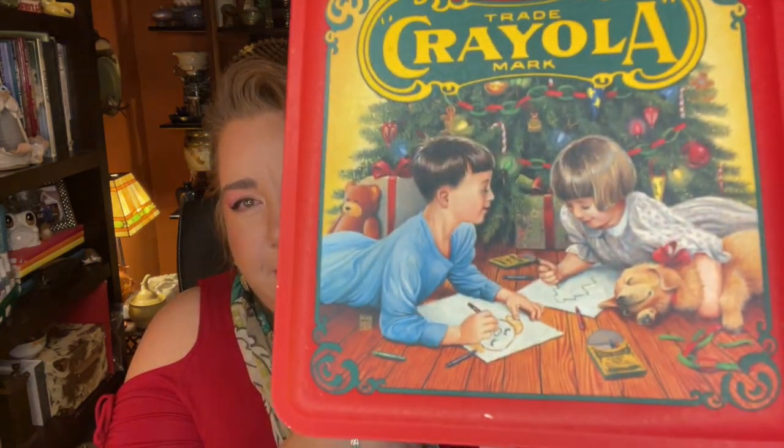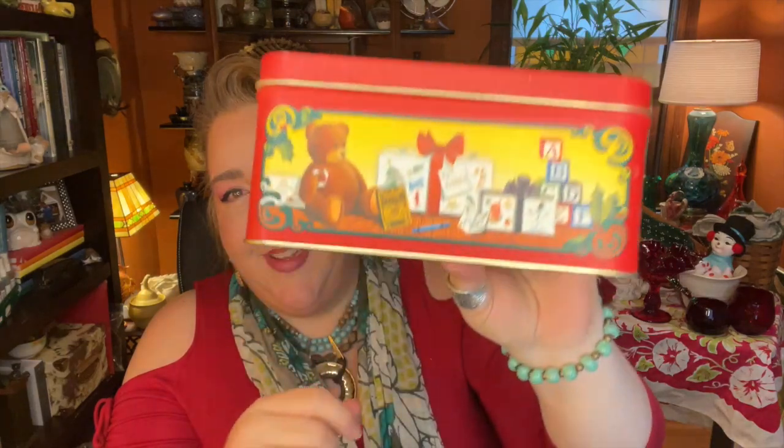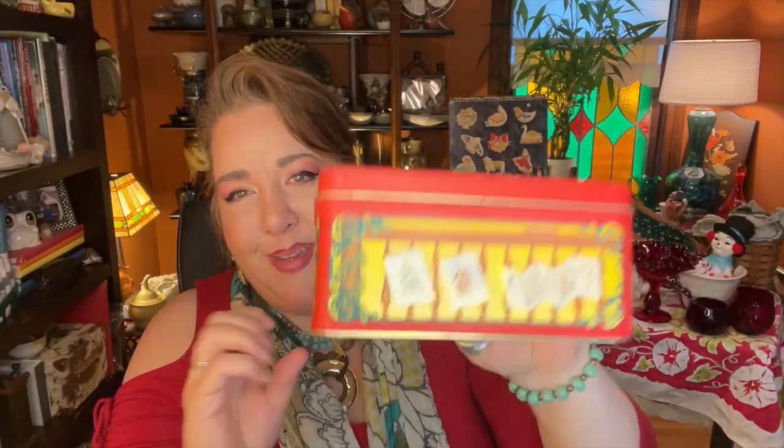I love the image on this. It's got the kids, they're coloring, and then all around the outside is all of their projects. So they made some garland, and they made little tags for the gifts. Cute, right? Ornaments and little pictures. Beautiful little tin. The tin's great and all, but this will be curated to the highest offer.